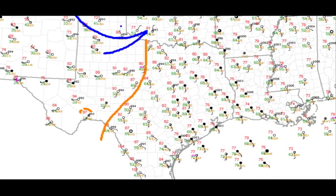So there's the Canadian system up here. And then the Pacific system. Well, we've got 92 at Abilene, 85 at Midland, 82 at Roswell. That, to me, sounds like dry line air. So I think it's only when we get back to about the Albuquerque area that we start picking up the colder air mass.